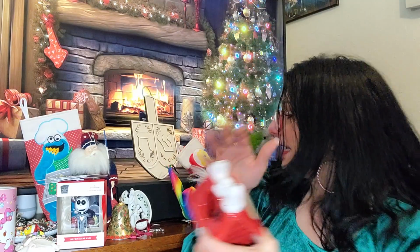Okay. So, then, I got this at half price. It was $3. It's a toothbrush holder, but I got it half, so it was $1.50. Snoopy, Peanuts, and Peanuts is making a comeback right now.